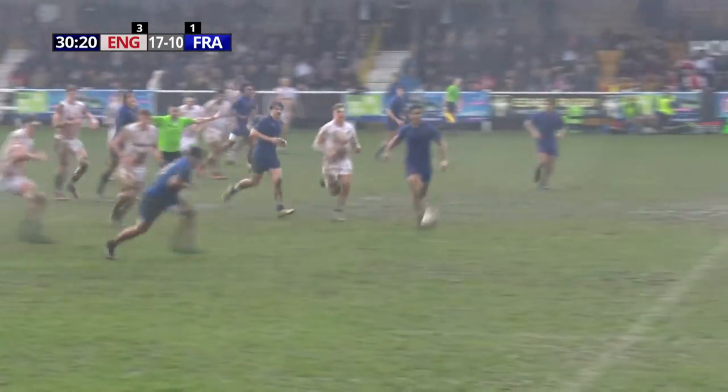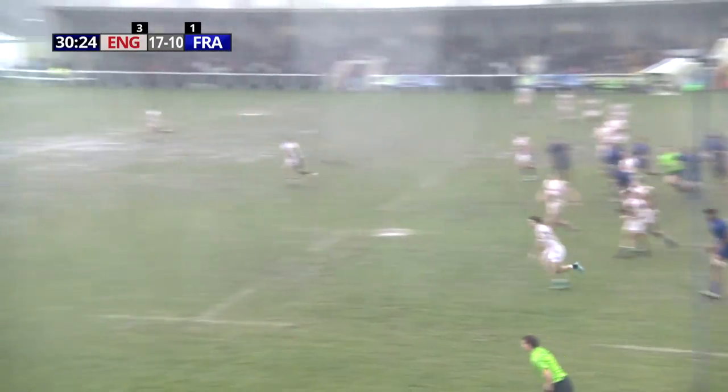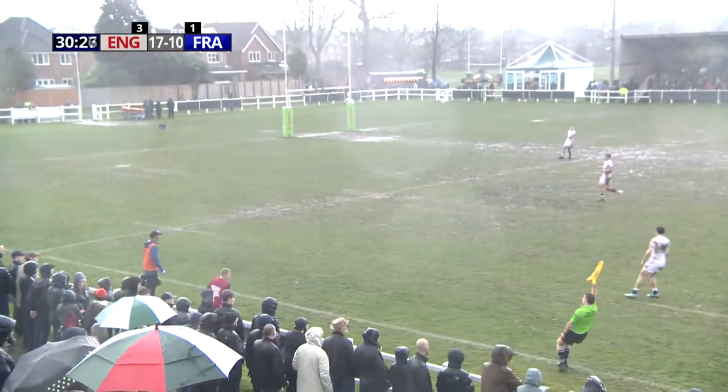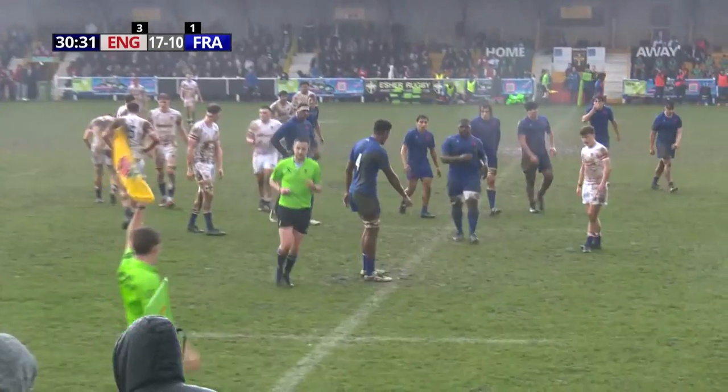Taylor, the ball popped through. Happy to end. France again, put it on the end of their boot, and it goes all the way out this time from the kick, and they'll come back, and England will feel as though that's credit for them.